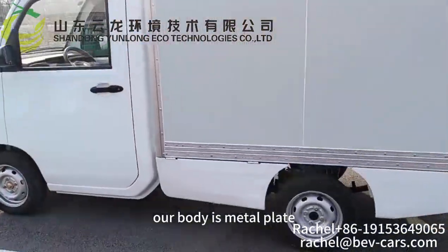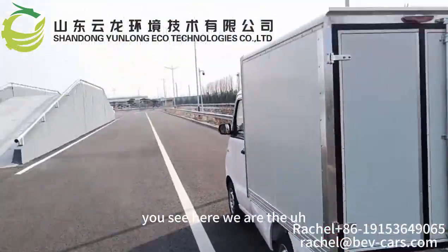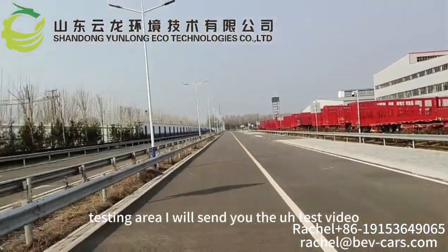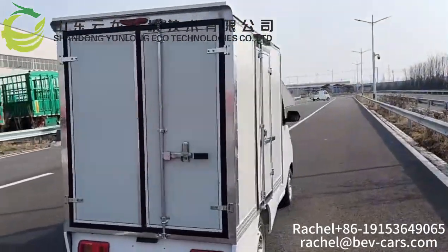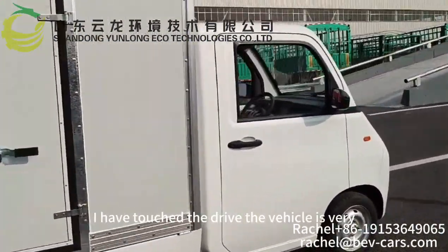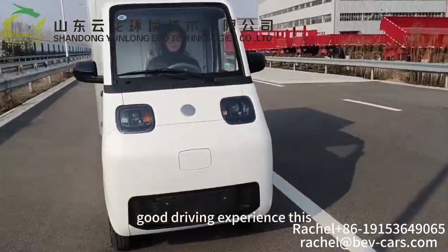Our body is metal plate material. It's very strong. You see, here is the testing area. I will send you the test video. You see, I have test driven the vehicle. It's a very good driving experience.